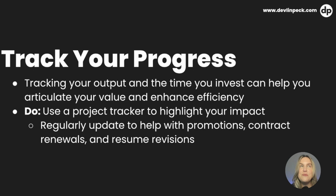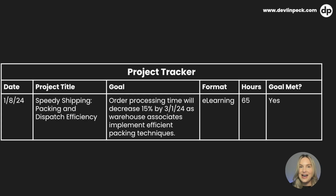And this can help you no matter where you're at. If you are trying to get a promotion, it can help you with your impact, or contract renewals, or just simply resume revisions and updating your resume to show what you've done. There's a lot of great things you can do. So, how do you do it?